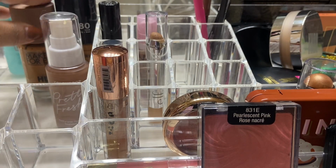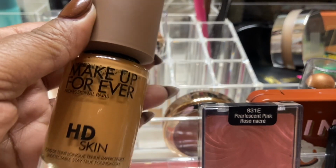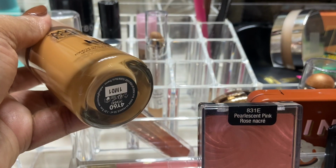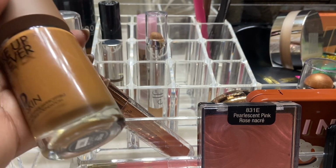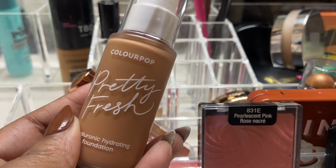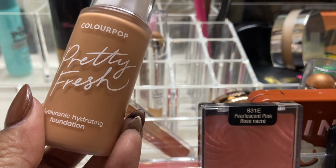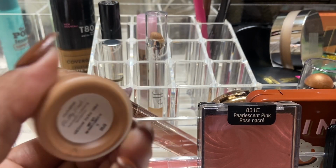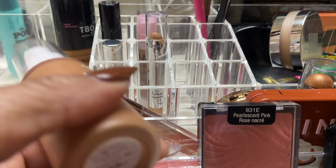After I do primer, I go in with a foundation. I did pick out three foundations this month. I went with the Makeup Forever HD Skin, and I have it in the shade 4Y60. So this is going to be the one I go with for high end. I guess this will be like a mid-range foundation, but you can get it at Ulta. This is the ColourPop Pretty Fresh Hyaluronic Foundation, and I picked it up in the shade medium dark 148 neutral.